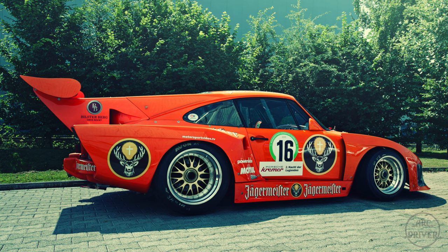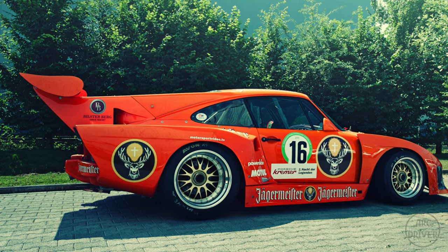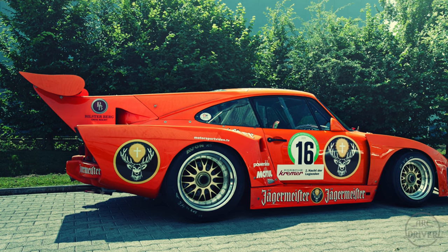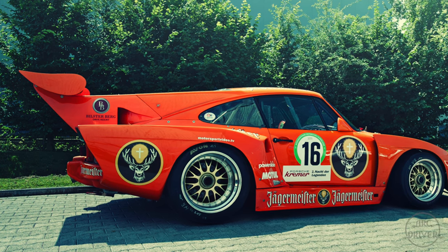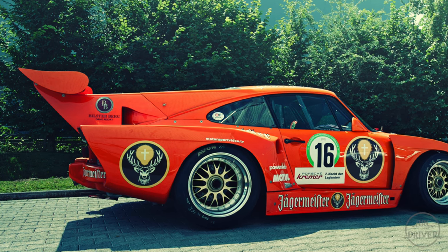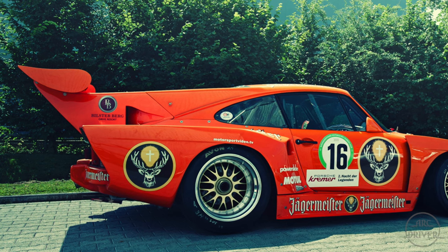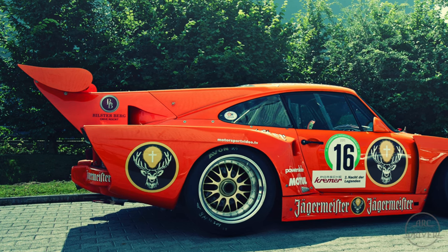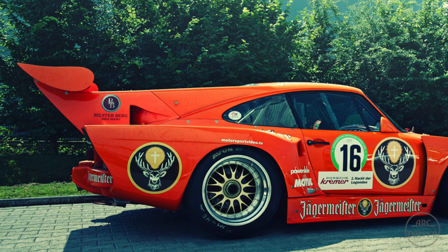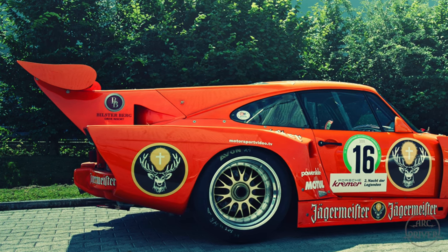But the most obvious change to the new 935 is the huge adjustable rear wing that was relocated outboard of the rear bumper and held in place with enormous horizontal supports that blend into the roofline. This helps to control drag and airflow separation, all while generating greater downforce on the rear wheels. The raised deck lid also provides additional room for Kremer's new air-to-air intercooler.